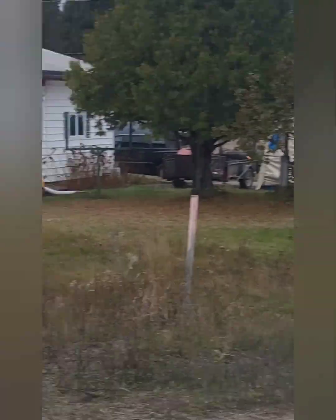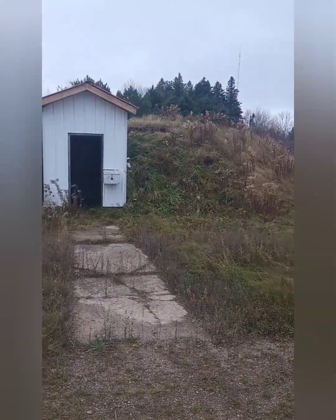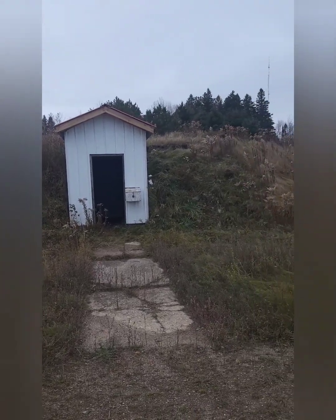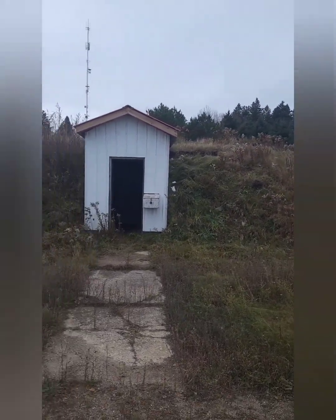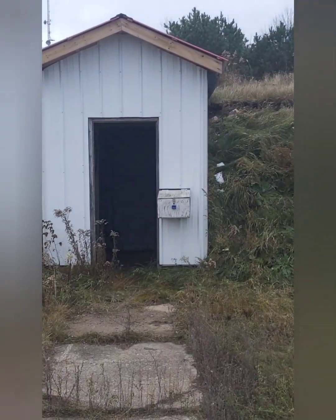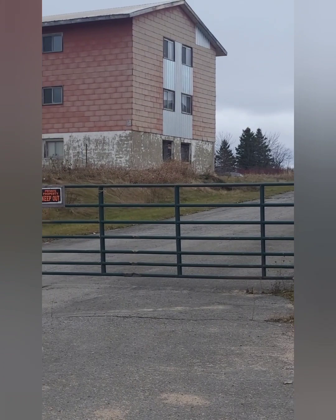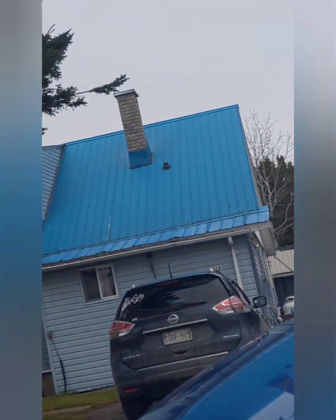And last but not least, this crazy bunker. It's in the ground. It's someone's property, I'm not gonna go up to it. There's an address, but that's crazy. That's crazy cool. Let's take our car there, Daddy. Blue roof.